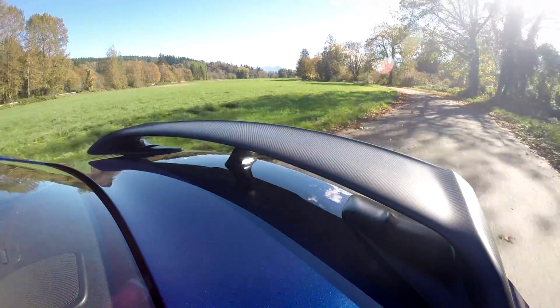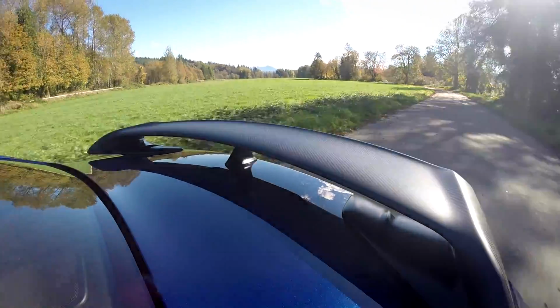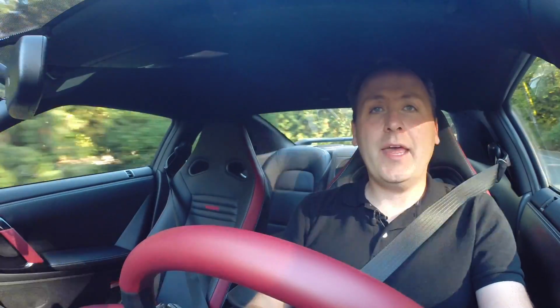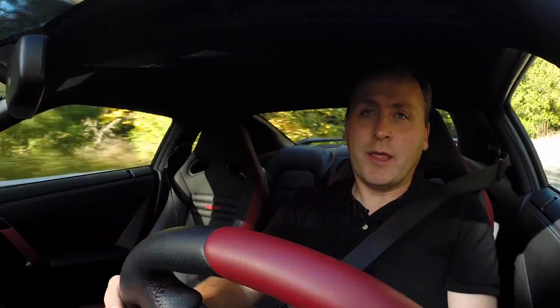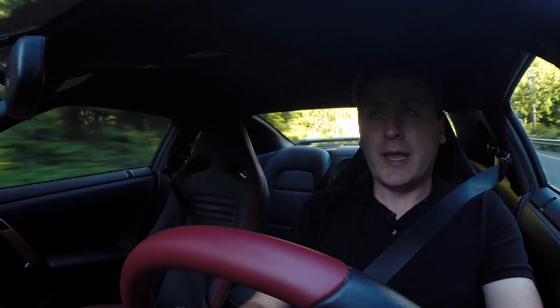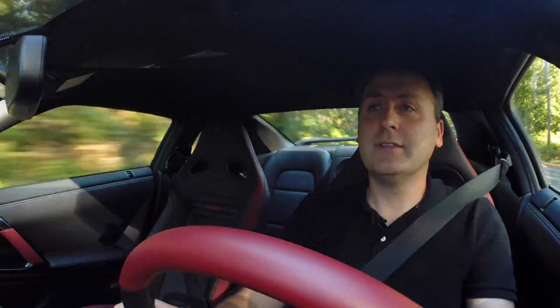Now, I will tell you, the stereo in this car is actually really good. And not only does it provide great tunes, it also provides active noise canceling. And that means it keeps the cabin quieter than it might otherwise be. Historically, GT-Rs have been very loud and quite raucous on the open road. This new one is so much more livable day to day. They've truly transformed this car from being just Godzilla to being Godzilla with some manners.